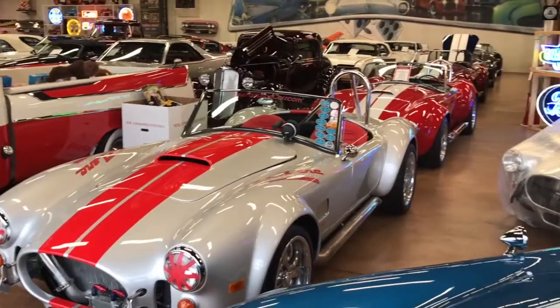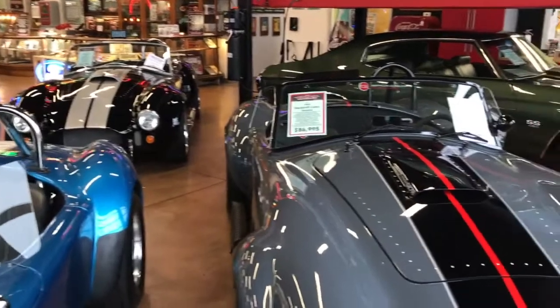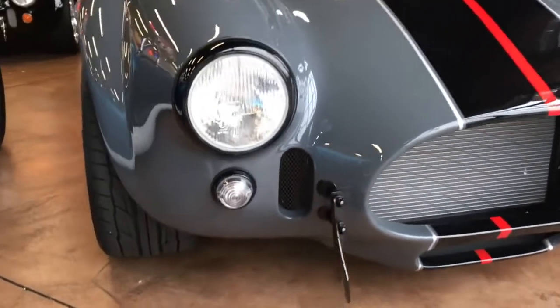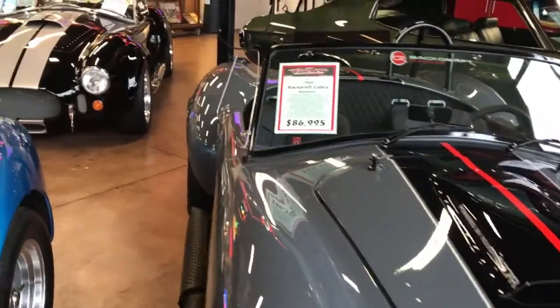So in total, there's freaking 9 Cobras in the showroom right now. This is more than I ever seen in my life prior to this. God, this car is so amazing. If I had 86 grand, I would definitely buy this.